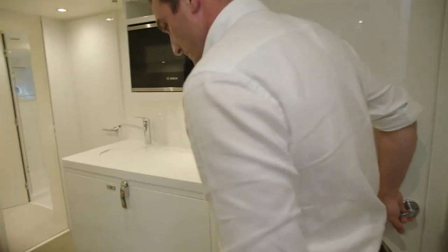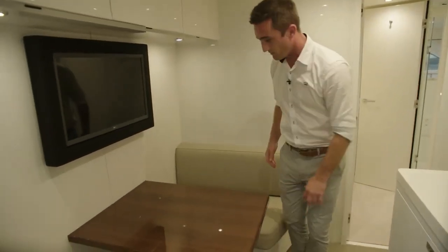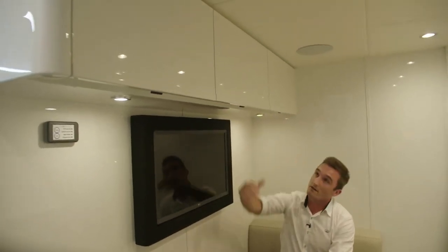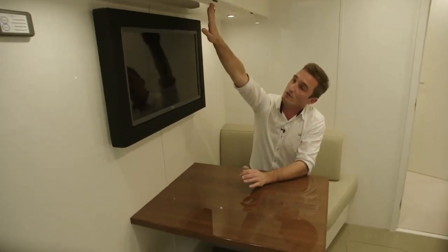Back here in the crew mess, you've got a lovely finished walnut table here, which is big enough for 3 people to sit around and enjoy a meal or relax of an evening after a long day out on the water, looking after their guests. Above this area, without intruding into the head height, you've got some storage lockers above with AV concealed in the central locker, and you can also include a 32-inch TV down here above the table just to make life for the crew a little bit more enjoyable in the evenings.